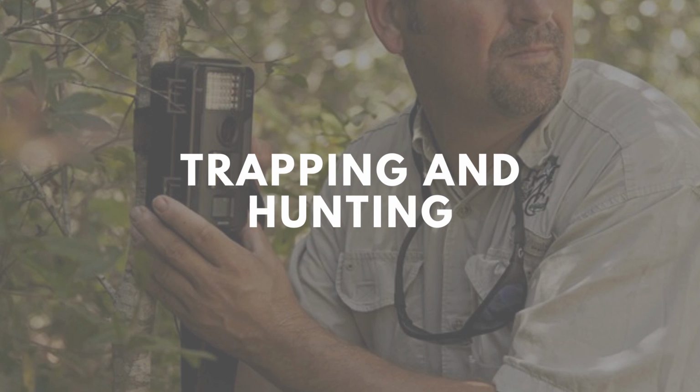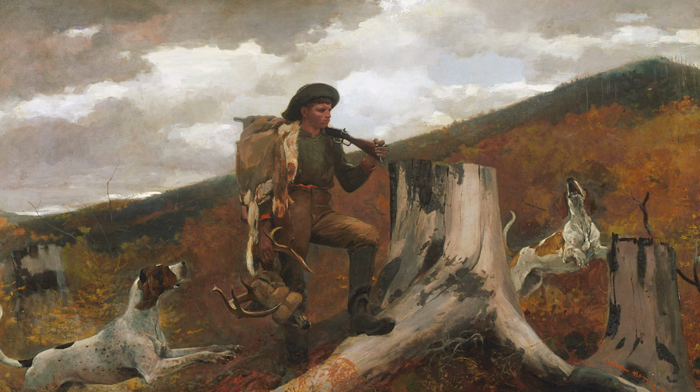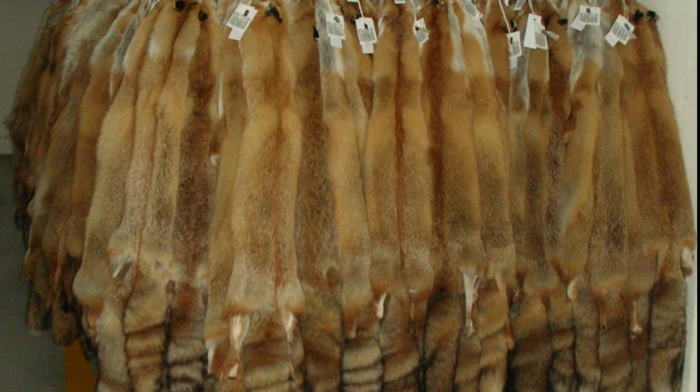Fox trapping and hunting. Most countries around the world view the fox as an invasive species. There are many programs where foxes are hunted and trapped to cull the herd. Unfortunately, they are also hunted for sport in parts of America, England, and Australia. Fox hunts are very common, although some see them as cruel.